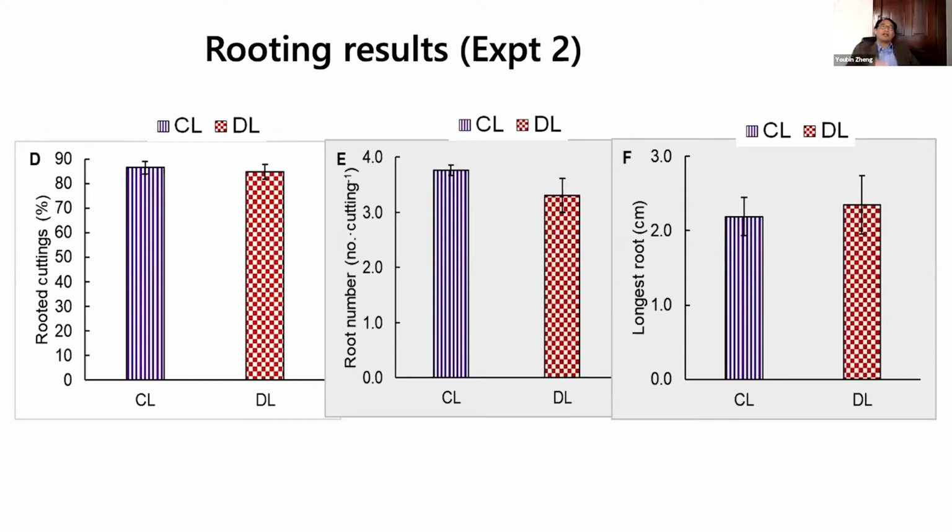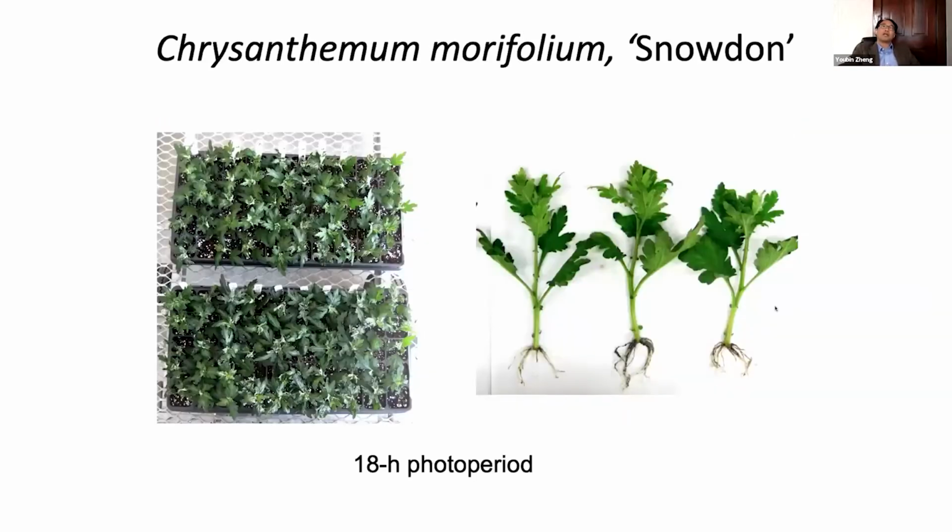And then another crop we did was looking at chrysanthemums. So we know that mum cuttings were mostly imported, but we also produce our own cuttings here in Canada. So we are trying to see whether the dynamic light strategy is able to increase the number of cuttings and then the height, the length of the cuttings as well.